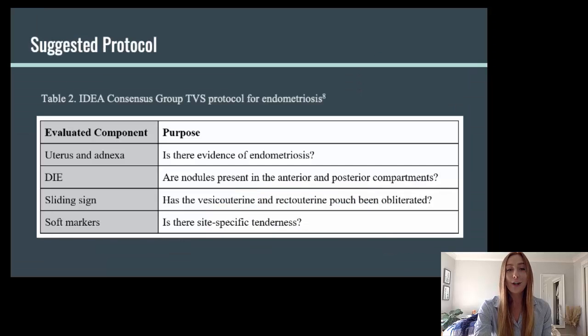The sonographer is to start with an evaluation for evidence of endometriosis within the uterus and adnexa. Do we see adenomyosis or endometriomas? With DIE extending beyond the peritoneum, nodules are then searched for systematically based on anatomic location within the anterior and posterior compartments. The sliding sign, as previously discussed by Madison, is included in this routine to note severity of inflammation and adhesions. Finally, tenderness-guided sonography is used to correlate patient pain and probe pressure to find site-specific tenderness.